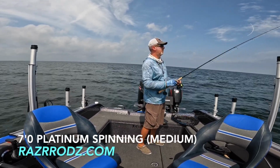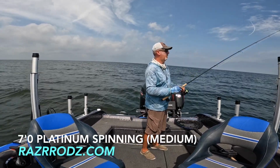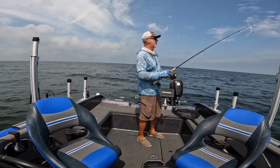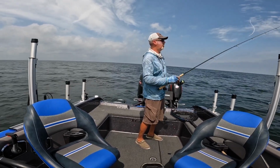Using the 7-foot Razor Rod Platinum today, medium action. Got that Dial with the tool reel on here. 10 pound 832. 14 pound SUFFIX Advanced fluorocarbon.